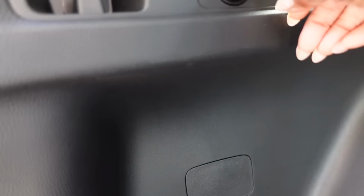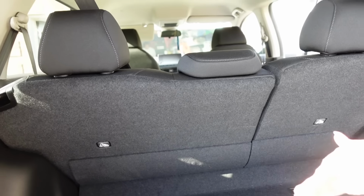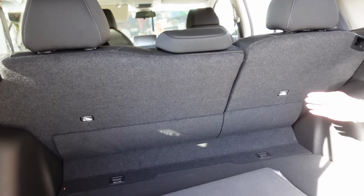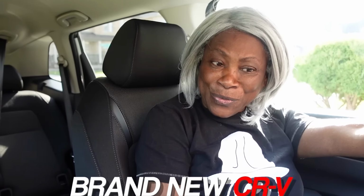So open up this here, in here. So now it's in sleep mode. So the back seat comes back, so it's in sleep mode where people can relax and take a nap. That's where it is. So guys, this is my brand new CRV that my lovely husband purchased for me, and I'm going to enjoy it to the fullest.